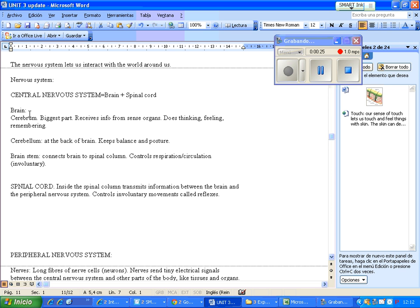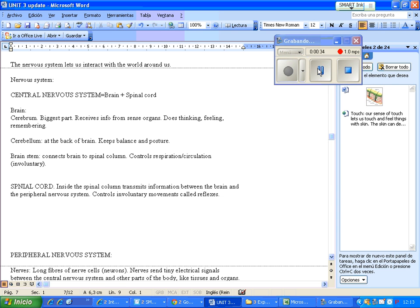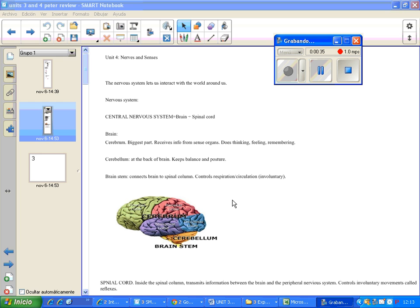The brain has three parts. The cerebrum, which is the biggest part. The cerebrum receives information from sense organs. Here is the cerebrum. The cerebellum is at the back of the brain. It keeps balance and posture. The brainstem connects the brain to the spinal column. The brainstem controls respiration and circulation. Involuntary movement.